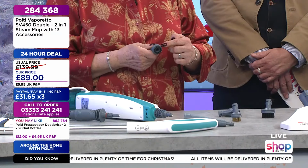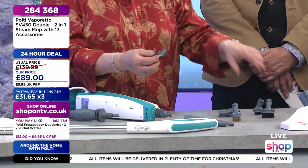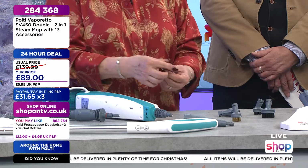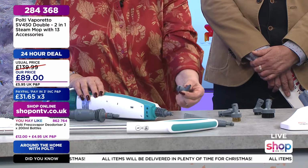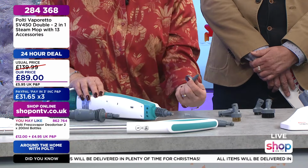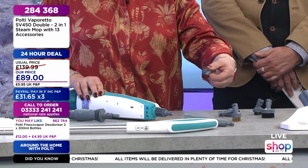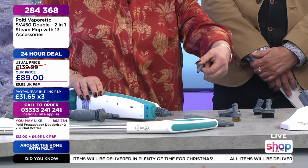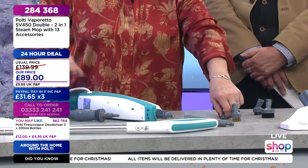So you've got a smaller one to do all your little tiny jobs. Then you've got the angled tool, which all sits on the end of here like we're showing you. And you can angle that wherever you want it to be. So you can do that underneath the rim of the toilet, but then you can angle it to do around the back brackets of the toilet. And then you can do the bowl of the toilet. So you've got all that.